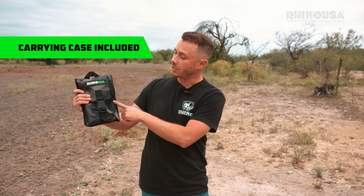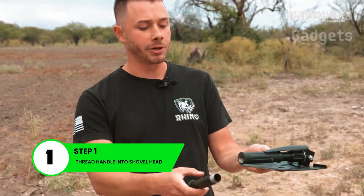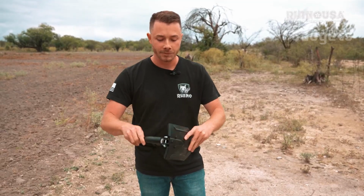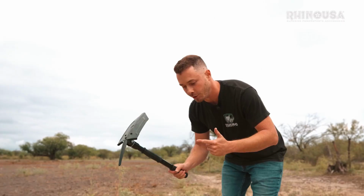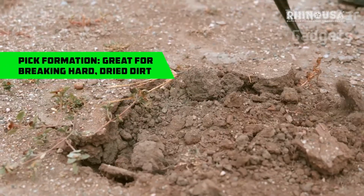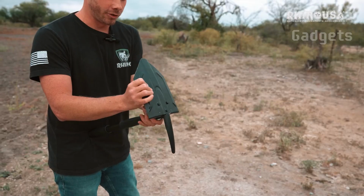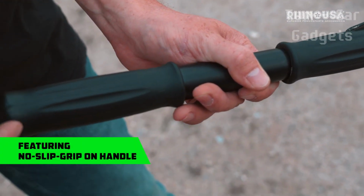The Rhino USA 3-in-1 multi-purpose tool is an American-owned family-operated product designed for versatility and durability. It combines a 180-degree shovel, 90-degree pickaxe, and 90-degree pick hoe, making it perfect for a wide range of tasks. Despite its multifunctionality, it remains compact and portable, extending to 24 inches and folding down to 9x6 for easy storage in the included heavy-duty carry case.